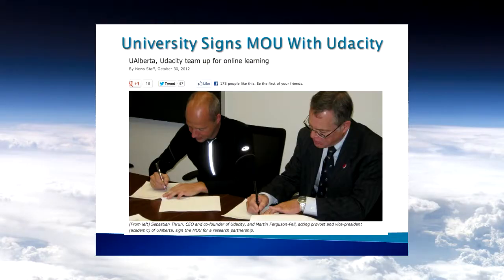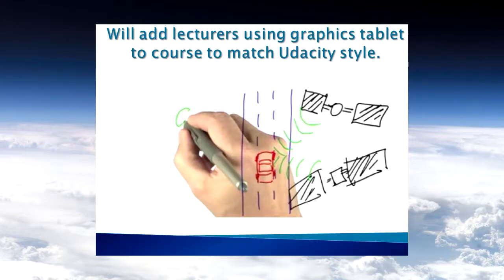As you know, the university has signed an MOU with Udacity that does online video teaching. And so we're going to try to experiment with some of the same techniques that they're using. Right at the moment, we're not doing any of this, of teaching with the graphics tablet with various transparency things. But we will try to do that in the future. It's maybe the one thing missing.